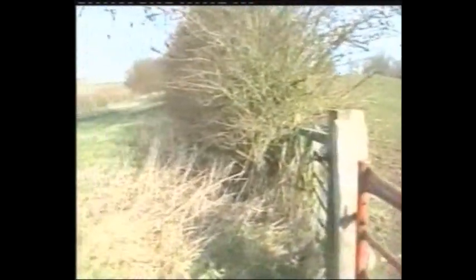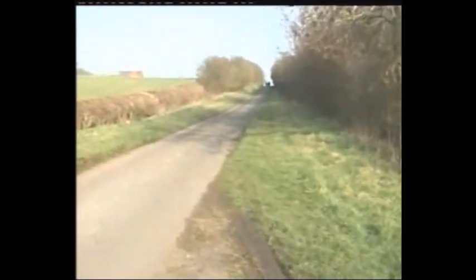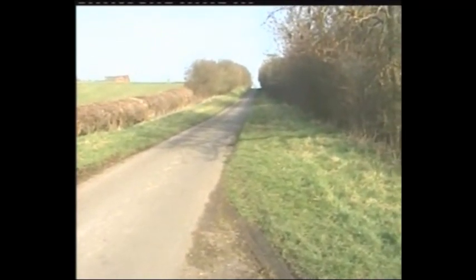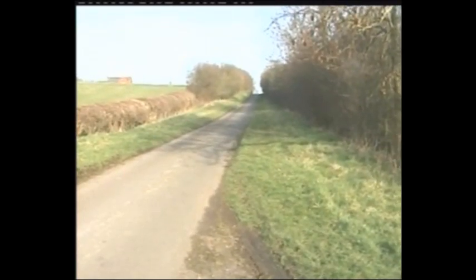Okay, well, we've got a bit of a climb now. Up there. I'm sure we haven't seen the last of this railway, because when we get to the end of this road, we've got to turn right again. So we'll either go over or under the railway.